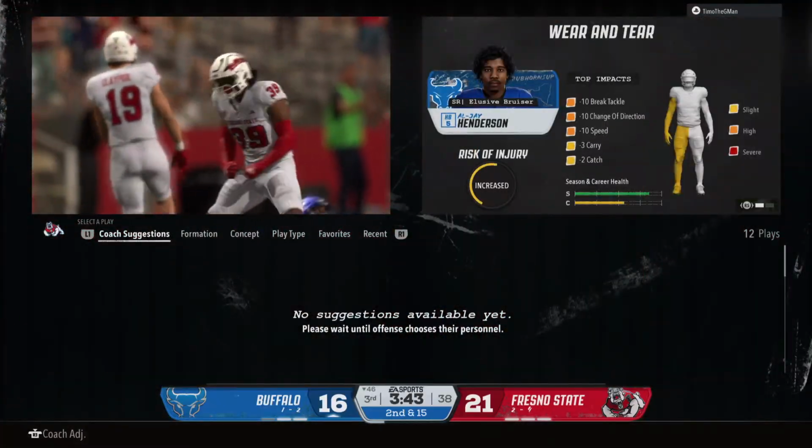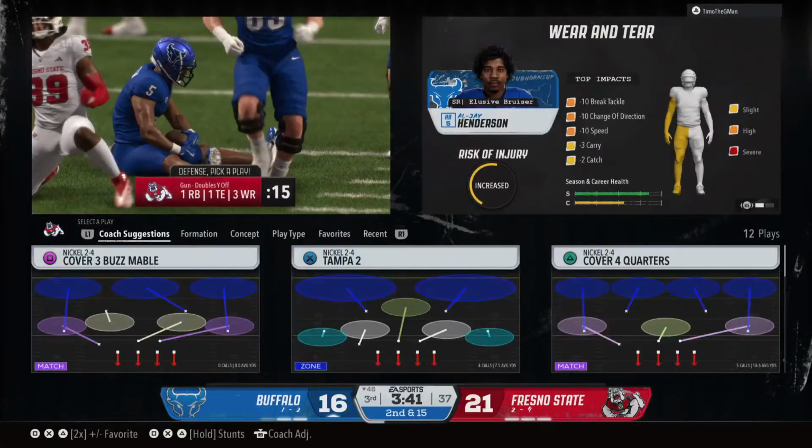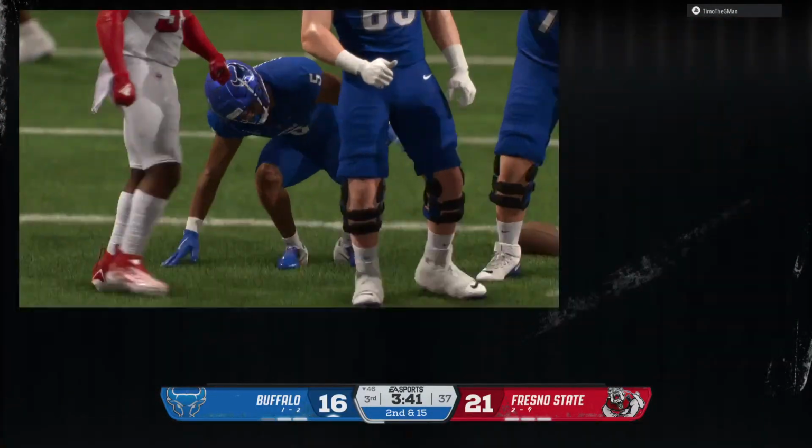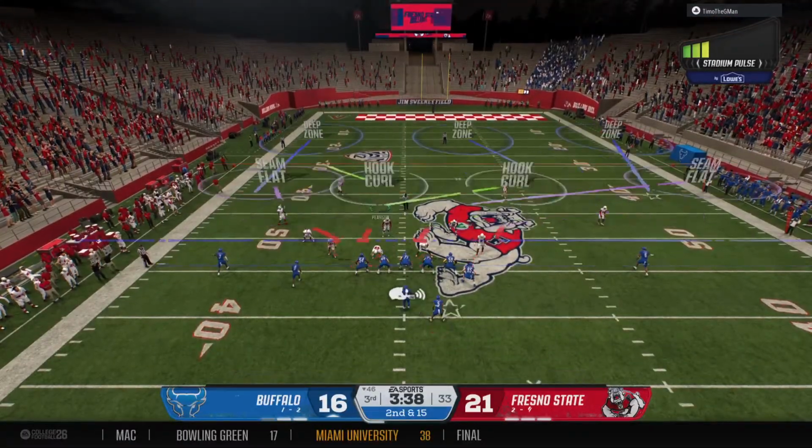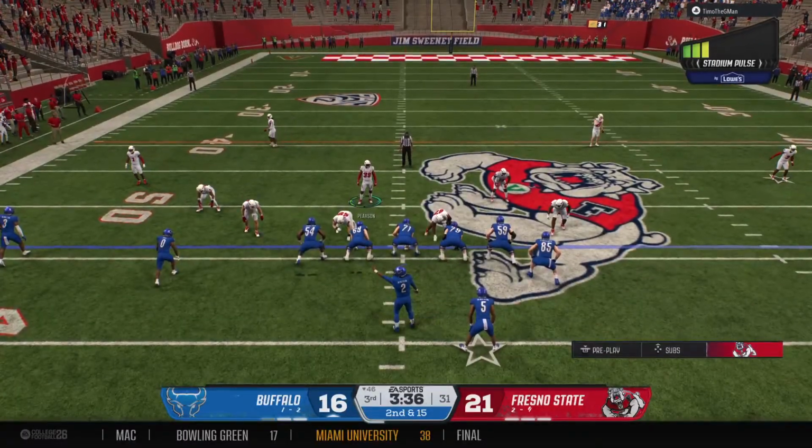And that one looked great on the grease board, but when they blow it up like that, the defense is going to win every time. And the Bulls with a long way to go after the loss on the last play.